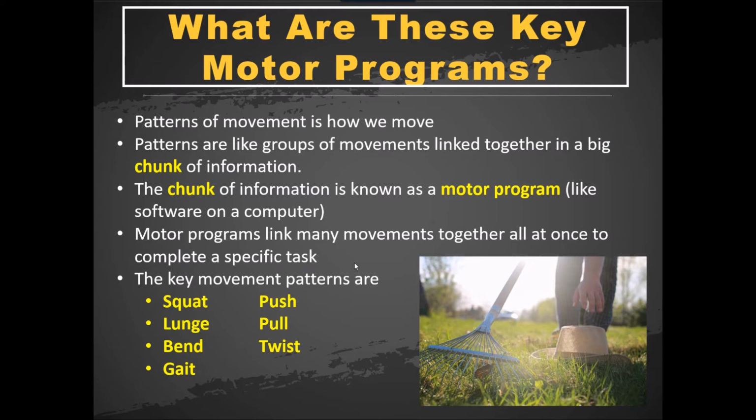If you can change these key patterns, then you change anything that uses them, in programs where several of them are used at once in a real quick sequence. These patterns are groups of movements linked together. For example, you might be squatting, pulling and twisting at the same time. These chunks are like your software program. Like I said earlier, they're there to make it quicker for us to do things. Imagine if you had to think about what muscle we're going to use to do things. It would take forever to do anything.